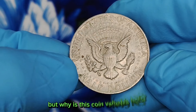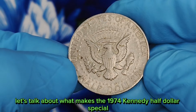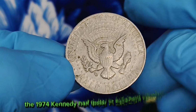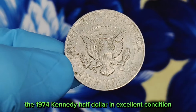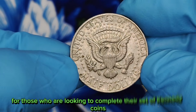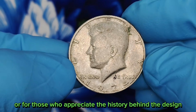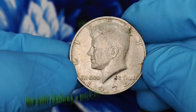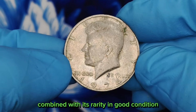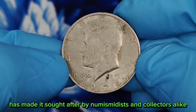But why is this coin valuable today? Let's talk about what makes the 1974 Kennedy half dollar special on the market right now. The 1974 Kennedy half dollar in excellent condition is considered highly collectible, especially for those who are looking to complete their set of Kennedy coins, or for those who appreciate the history behind the design. The coin features a portrait of this timeless design, which, combined with its rarity and good condition, has made it sought after by numismatists and collectors alike.